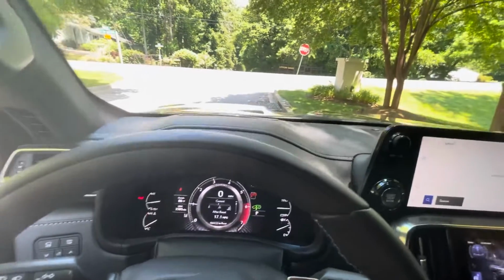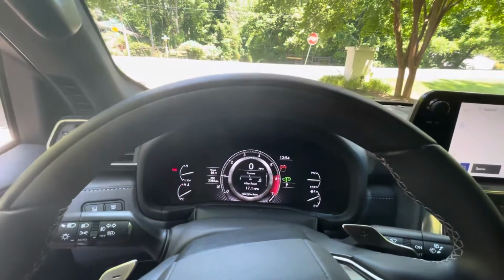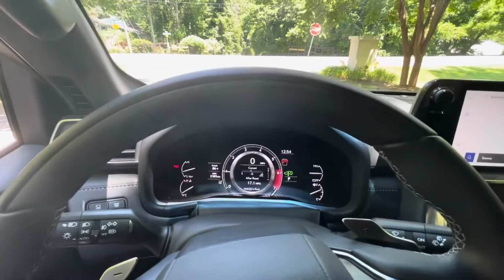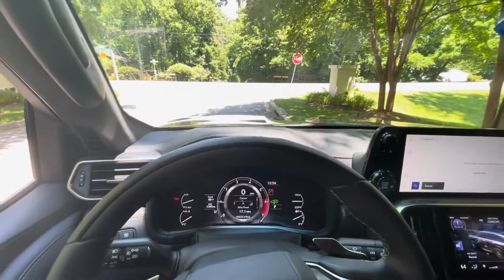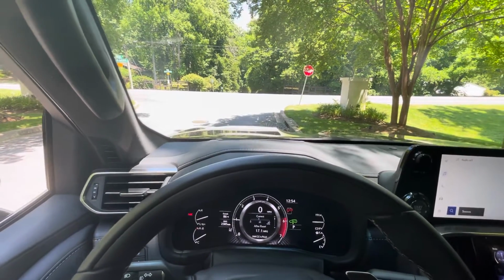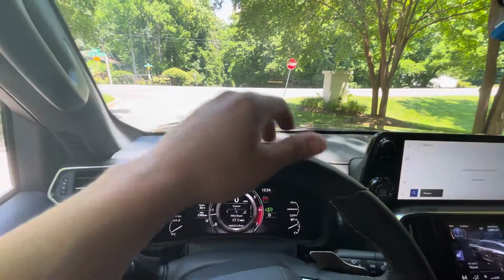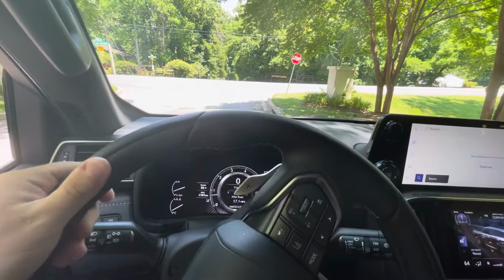So, reminder: this does have the 3.5-liter twin-turbo V6, and unlike the iForce Max and the Tundra TRD Pro that I had recently, this does not have the giant battery pack stowed away underneath the rear passenger seats there. So a little bit less horsepower, 409 horsepower if I recall, and then 479 foot-pounds of torque.